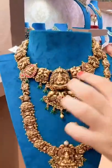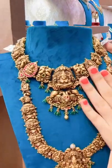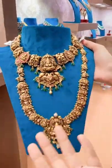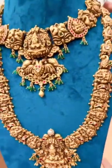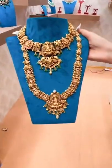This has a lot of kundan work and is completely driven in antique polish. It is a very beautiful necklace that you can wear in your saris, and even brides can wear it if they want to take it easy. And with this har, of course, which is really light in weight, this is a complete Lakshmi pair. And yeah, this would be ideal for the bridal season as well.